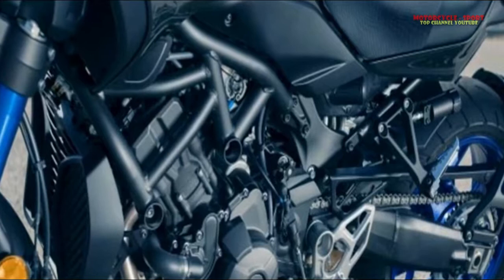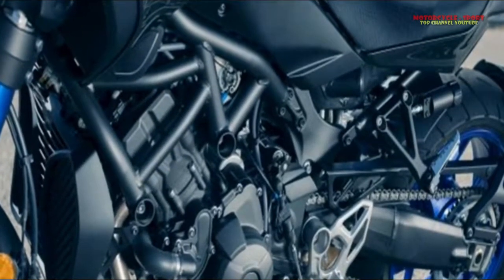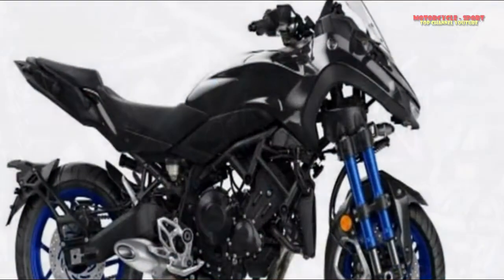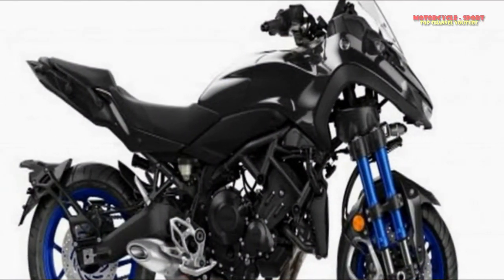How does this wild front end function? Check out the video below for a more in-depth look at Yamaha's leaning multi-wheeler, LMW, technology.